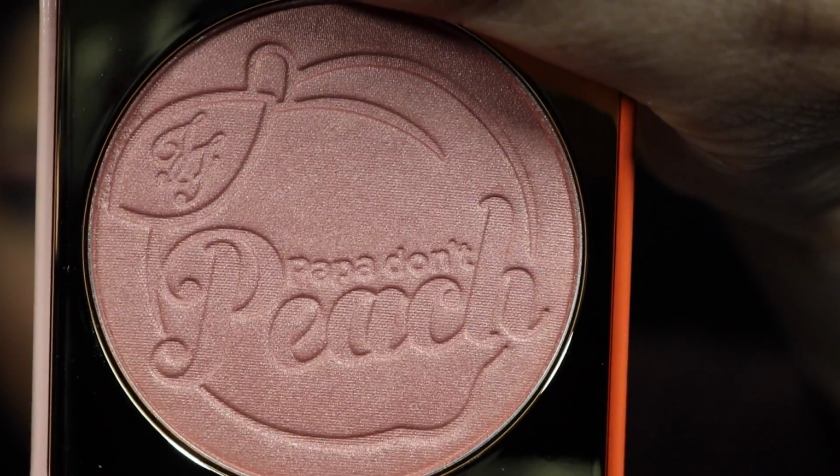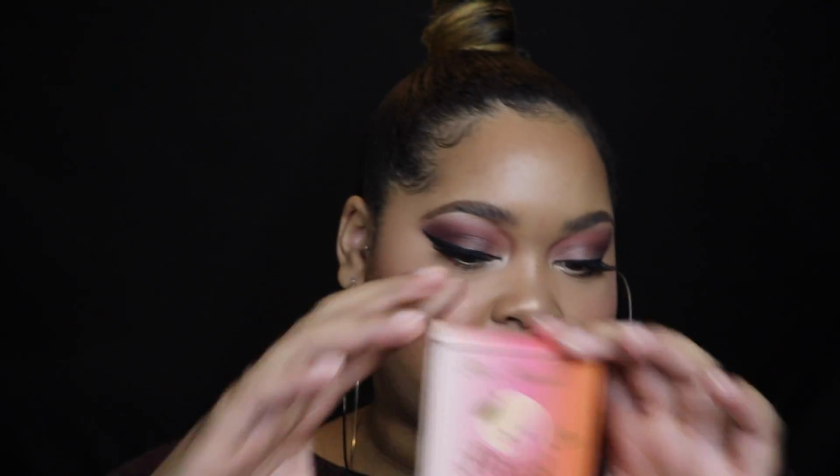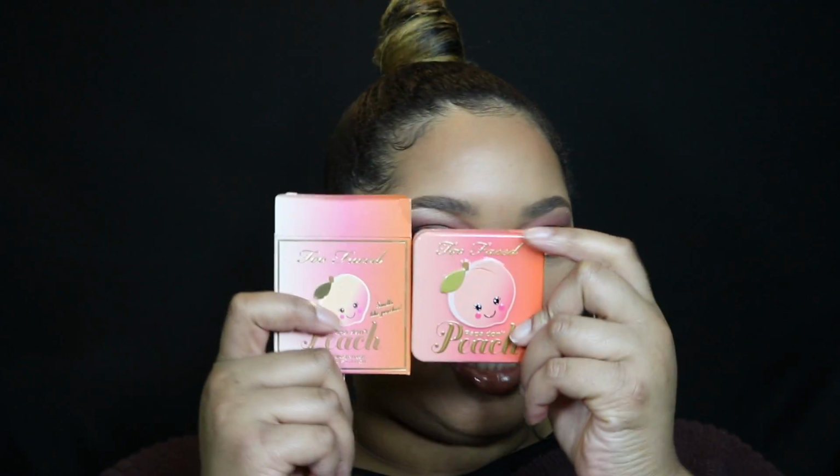So first, let's talk about the individual blush. This is the Papa Don't Peach blush. This is a peach infused blush, and it again smells like peaches. So this is the outside packaging for this blush. The outside packaging of the blush is cohesive with the outside packaging for the eyeshadow palette. The design is super cute. It has a little peach on there.